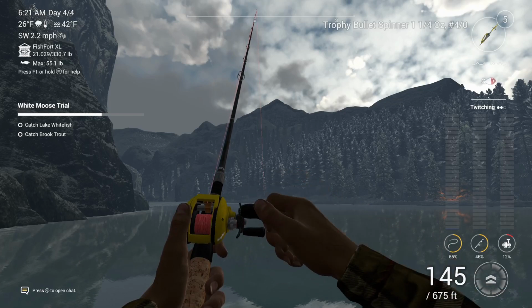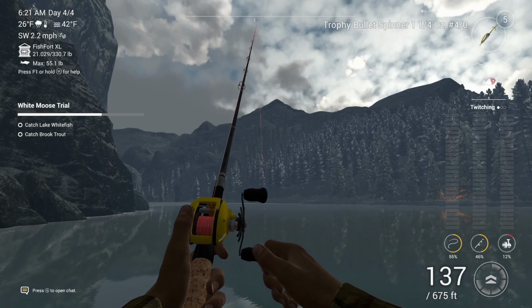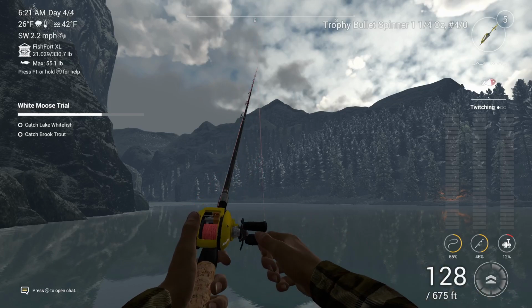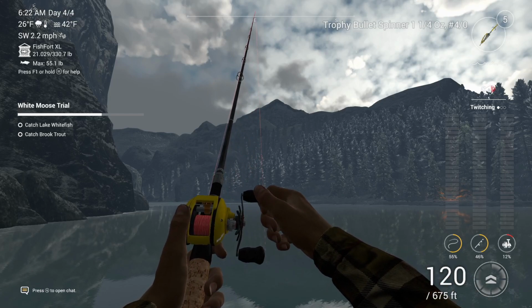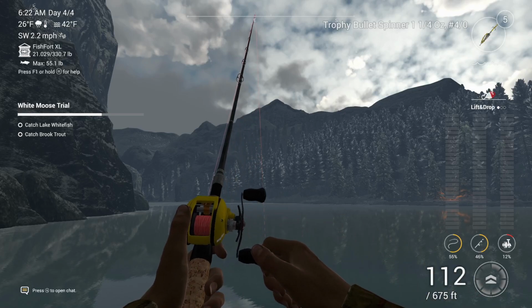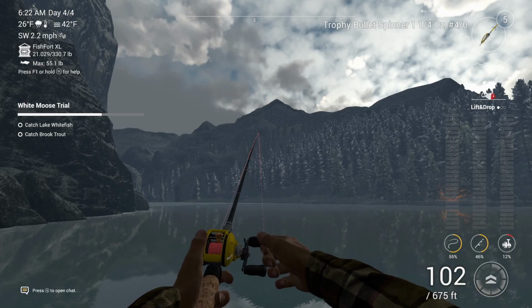But I like to do the one here where I reel down. So I lift up, reel down. Lift up, let it go, and reel down. It's still a twitch, but it's like a different variant. Sometimes I like to lift and hold it for a second, then go down. And you can do it faster. You see, once it hits the ground, it becomes lift and drop, but it'll still do twitch.